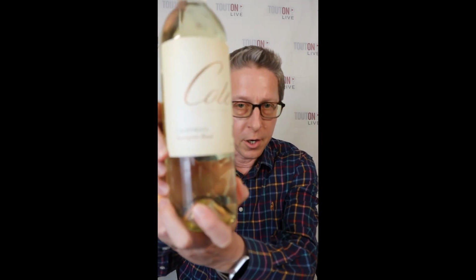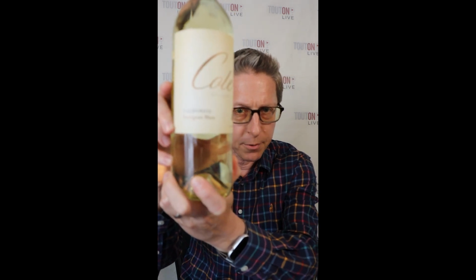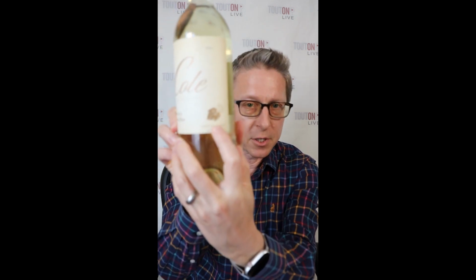Let's start by looking at the label. Cellars Sauvignon Blanc. You'll notice it has a very attractive gold script across the label. That's for all the text, including the family-owned estates icon in the bottom corner. This is the 2021 vintage that I'm reviewing today.